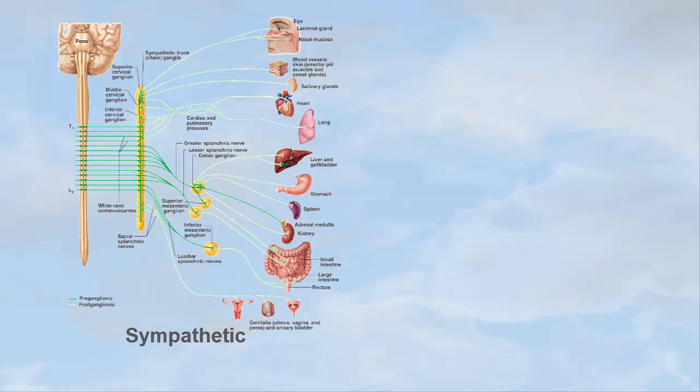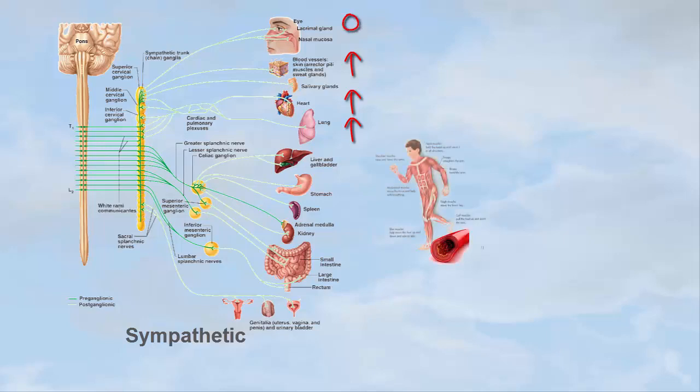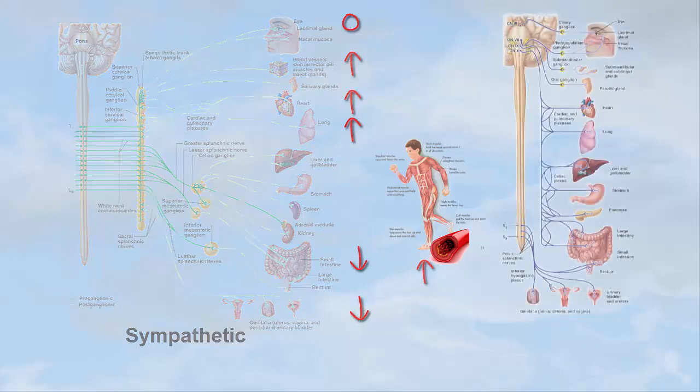The sympathetic system arises in the lateral horn of the spinal cord from T1 to L2 and is sometimes referred to as a thoracolumbar system. Depending on the organ system and the specific location within the organ system, will depend on the effect that the sympathetic system has. In general, the sympathetic system will increase blood pressure, increase heart rate and respiratory rate, as well as sweating, and dilate the pupils. It will increase blood flow to skeletal muscles, decrease blood flow to the gastrointestinal and genitourinary systems.